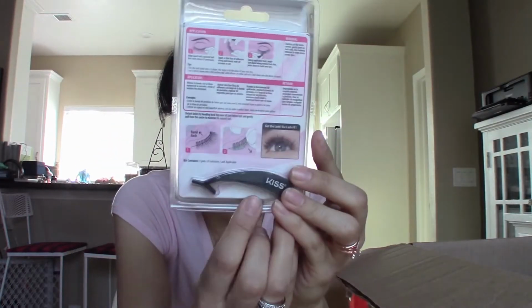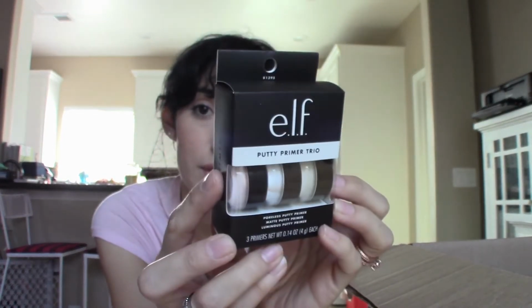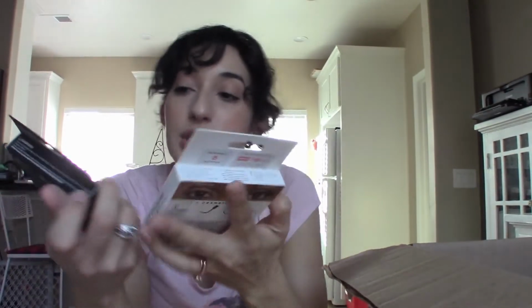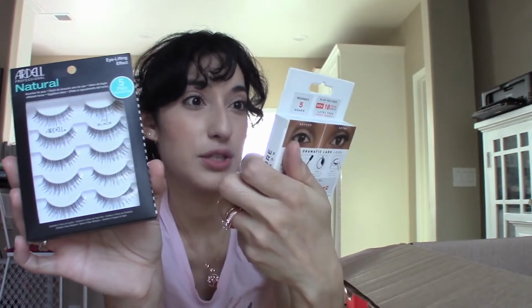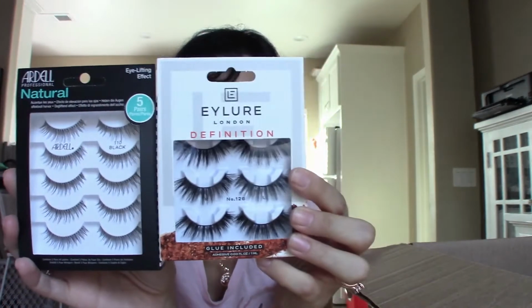These are the Kiss lashes. They come in 5 pairs and I like that it comes with a little applicator here. Here is the e.l.f. Putty Primer Trio. This was supposed to be the poreless, the matte, and the luminous. So I like that it comes in different choices depending on the skin that I'm going to be working with. Have more lashes. This one is the Ardell Natural, just the 5 pairs, and this is the Eyelure London Definition for a more dramatic look.